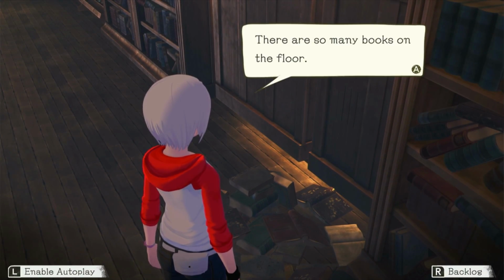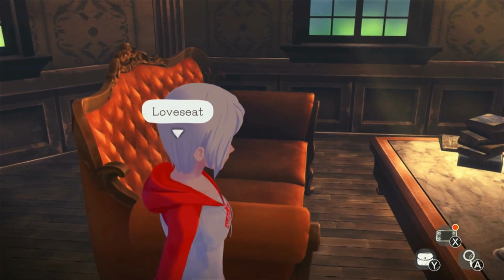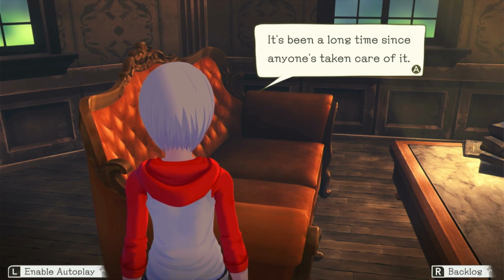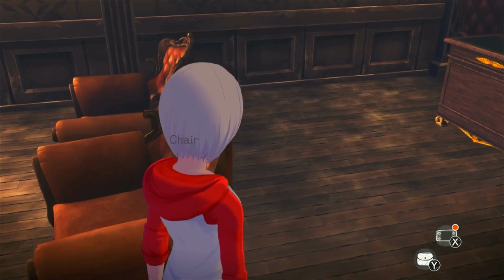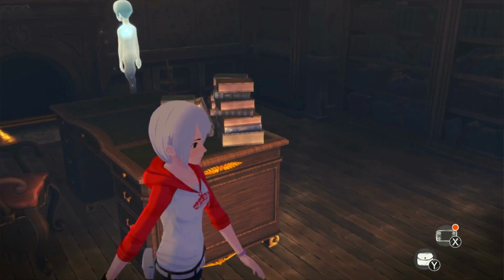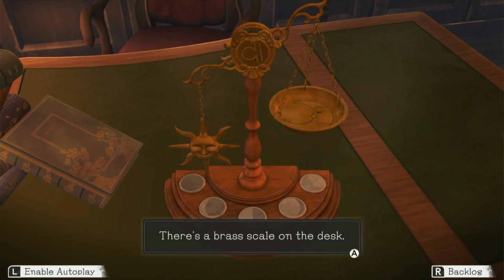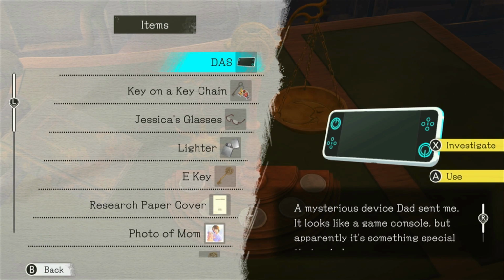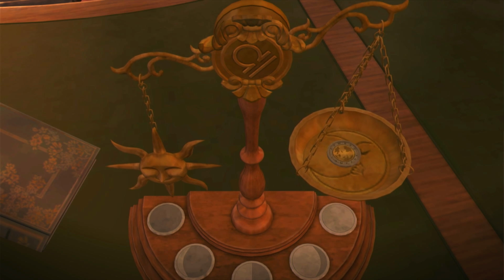Except for the scattered books. And the loveseat. The sofa's leather is all scratched up. It's been a long time since anyone's taken care of it. Sure. Okay, are there any hints or something? Let's try this out again.